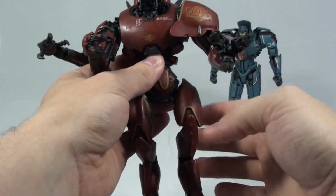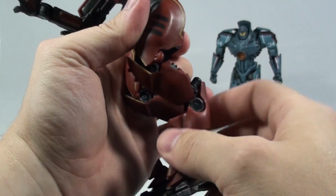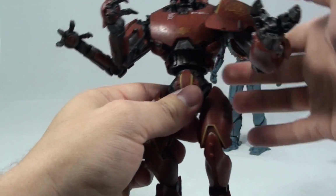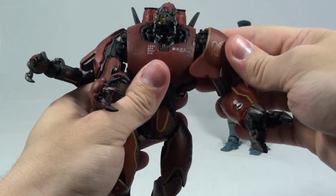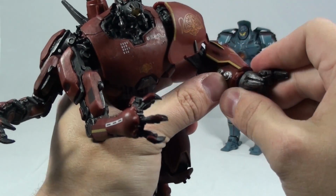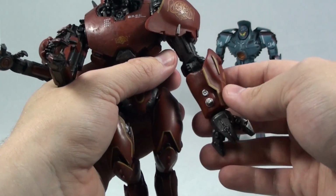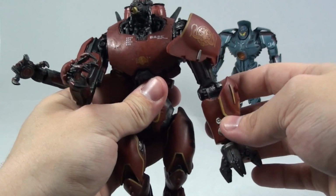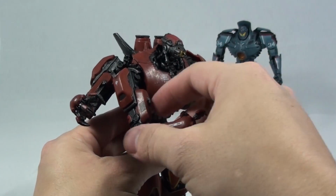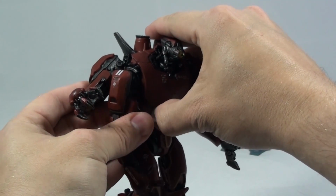Now there's some very interesting articulation on this figure. He has articulation in the ankles, in the knee, in the upper knee portion there, ball joints on the hips, ball joints at the waist, and then these three arms all have individually different articulation. So the claw here, I don't think it moves. If so, I'm not going to try to break it because it seems pretty fragile on that part. It has elbow articulation, and then the shoulder is on a ball joint. Now this front arm only rotates at the elbow and then rotates forwards and backwards very slightly.